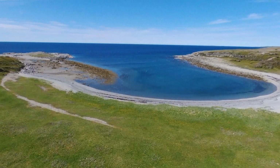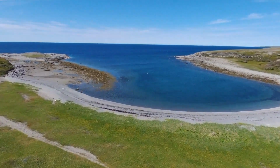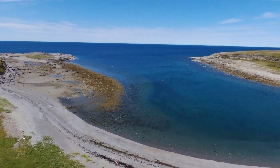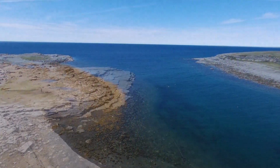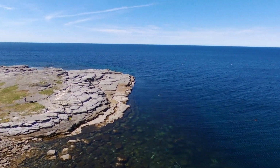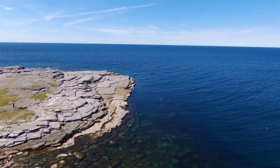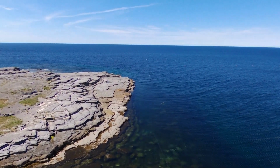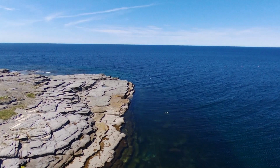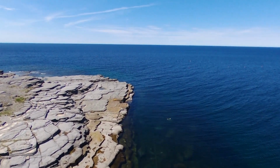Such a beautiful spot, eh? Hope you bought a lunch. The water here is so clear, you can see the lobster traps and the lines that are attached to them just below the surface.